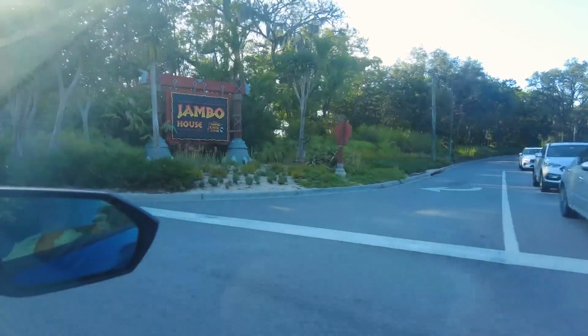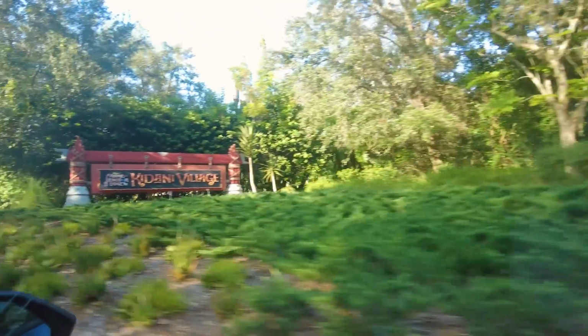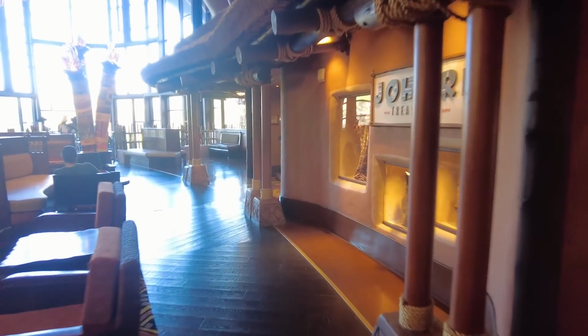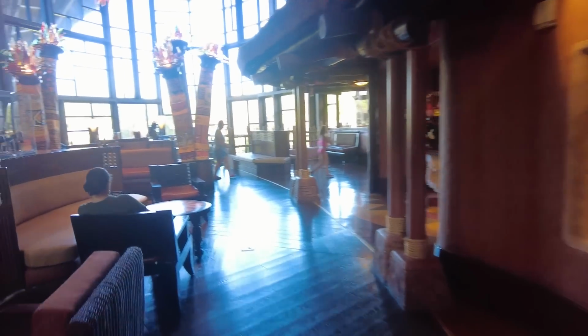I recently won my chance to choose where our next dining review would take place, and I chose Sanaa. So I am here at Disney's Animal Kingdom Villas, Kidani Village, to check out Sanaa, which is one of my favorite table services in all of Disney World.